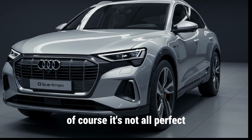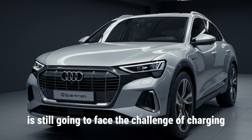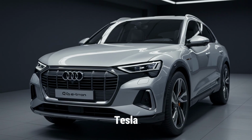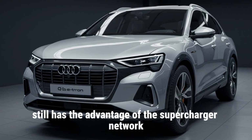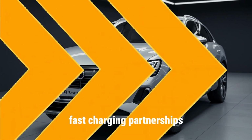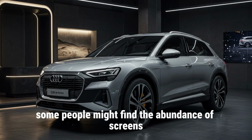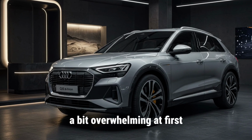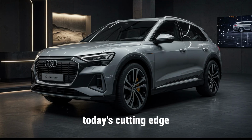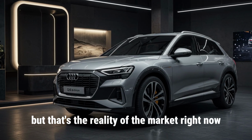Of course, it's not all perfect. The 2026 Audi Q6 e-tron is still going to face the challenge of charging infrastructure, especially outside major cities. Tesla still has the advantage of the supercharger network, although Audi drivers will get access to expanding fast charging partnerships. Also, while Audi interiors are stunning, some people might find the abundance of screens a bit overwhelming at first. And let's not forget, with EVs evolving so quickly, today's cutting edge can feel dated in just a couple of years. But that's the reality of the market right now.